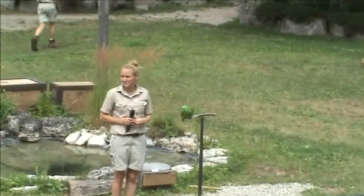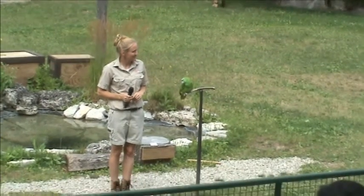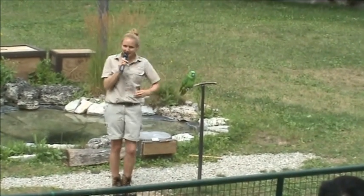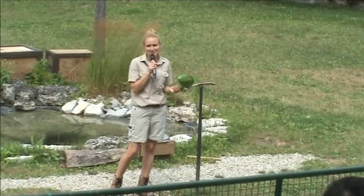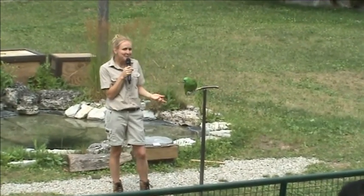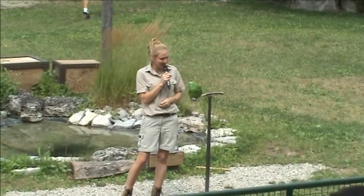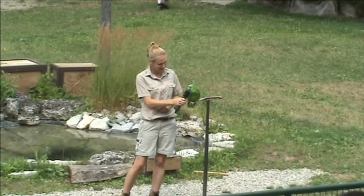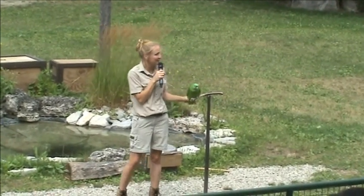Here for you today we have Fernando, and Fernando is our yellow-naped Amazon. Now he's quite the little talker, so let's hear what he has to say. All right, well, Fernando does like to start off by greeting the audience. Hello! Pretty cheerful little guy. He can be a polite little bird as well. He insists on asking every audience this next question. Great big how are you, and I do see some smiles out there.